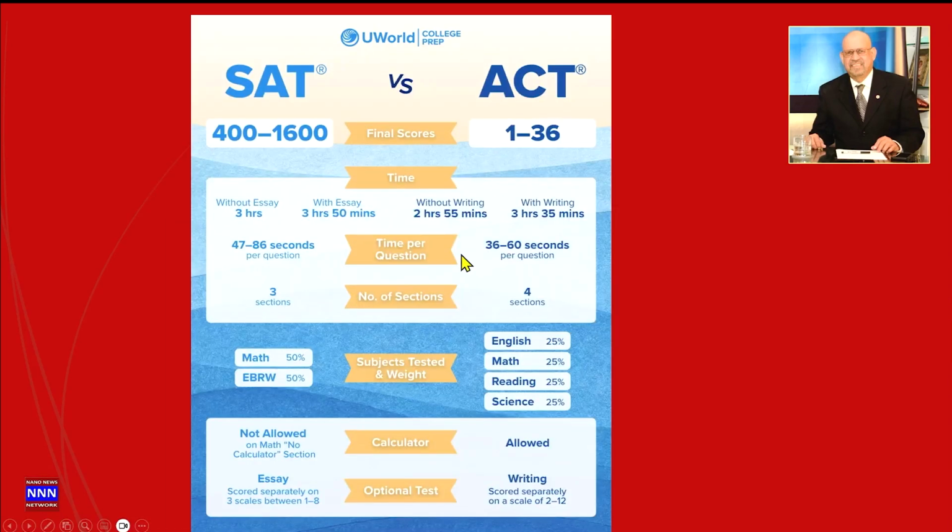And again, this talks about the timings, and how much of it is math, and how much time is allocated for reading and for science. All of these are spelled out here. You can pause the video and look at these things. The main thing I want to focus on is the major differences, how these tests are performed and calculated, and how they score depending upon each topic.